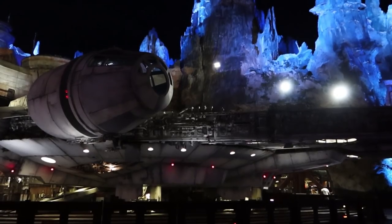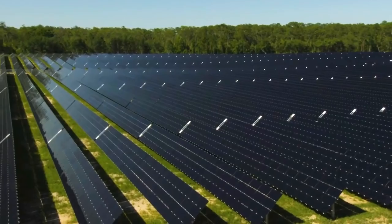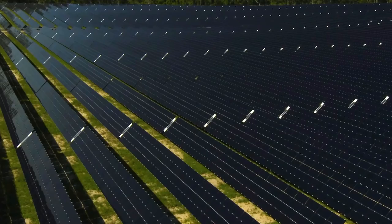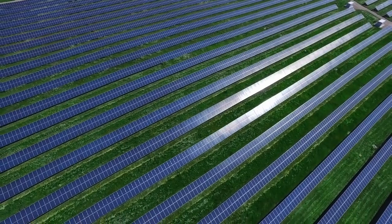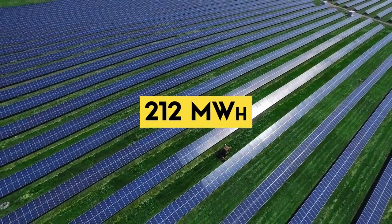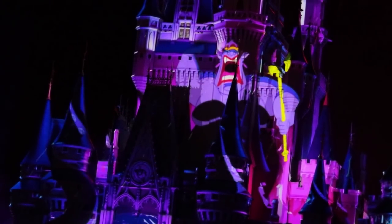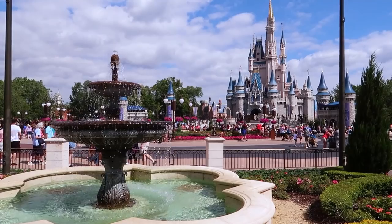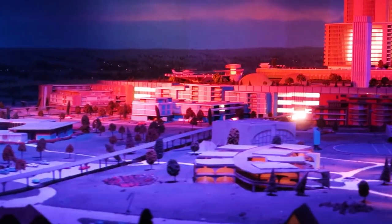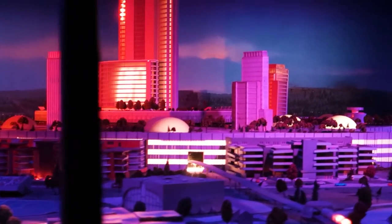Their goal is to eventually have 40% of the resort's power come from their 4 solar farms. If the size of the current farm is any indication, it'll be another 800 acres of solar panels. Combined, the 4 solar farms will have a capacity of 212 megawatt hours. According to the 2019 report, the resort's peak energy demand occurred in June, unsurprisingly, and was measured at 198 megawatt hours. So, theoretically, there could be moments where everything attached to that grid at Disney World is solar powered.